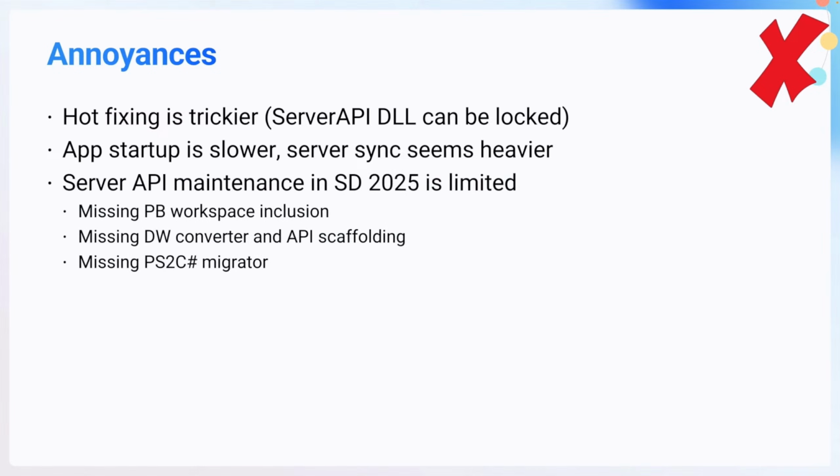From SnapDevelop 2025, you can compile, publish, and extend the server API projects, but all PowerBuilder related tools have been removed. PowerBuilder workspace inclusion is missing, so there is no quick navigation option through the PowerBuilder code. This also has the consequence that the DataWindow converter has been removed and you cannot start from a DataWindow to generate a custom API. And the PowerServer to C# migrator has also been removed and cannot transform PowerBuilder business logic to C# business logic. That's a commercial strategy from Appeon, and we respect it.